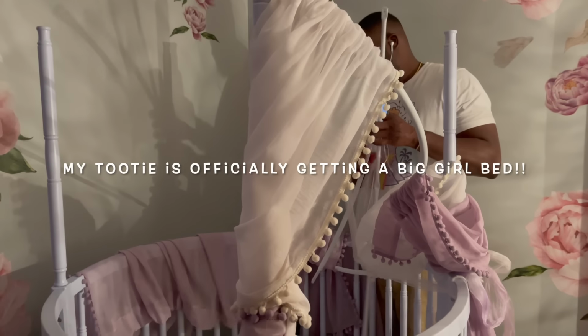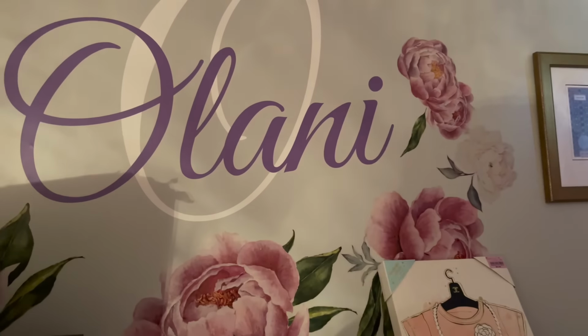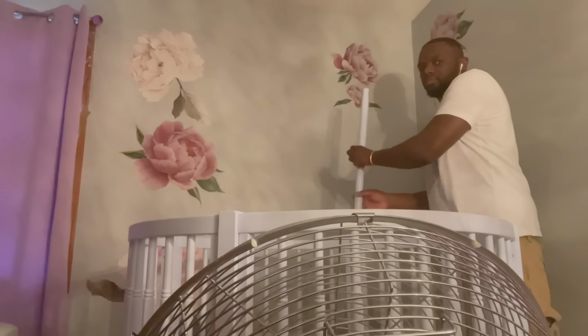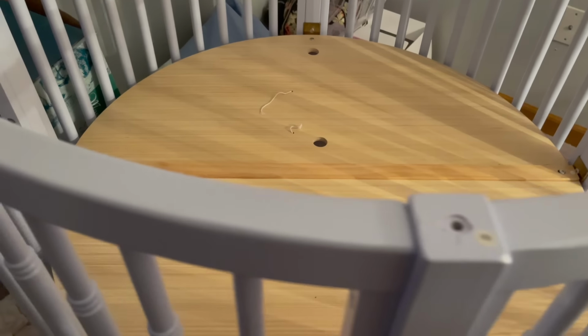Officially dismantling the princess's crib. It's time for a bigger bed. So we unscrewed all the posts.